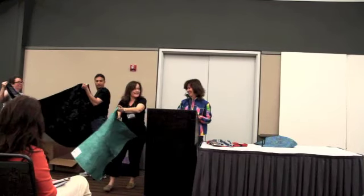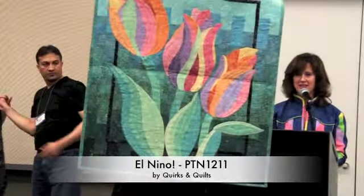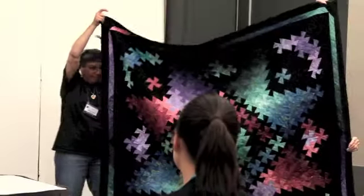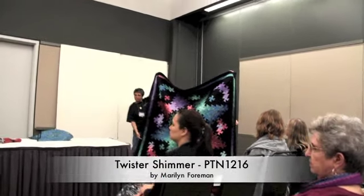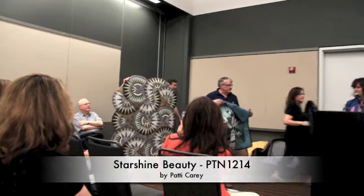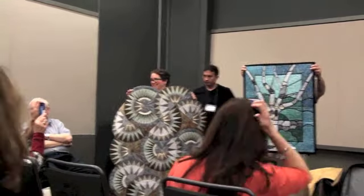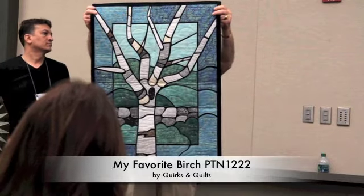This one is El Nino, and this is by Quirks and Quilts, using her applique, and this is quick fused applique. And Debbie has Twist. This is by Marilyn Foreman, Quilt Moments, Shimmer Twist. And this one is Starshine Beauty. This is mine. Paul has My Favorite Birch. This is also by Quirks and Quilts. I love this one. Anybody who has birch trees, it's just fantastic.